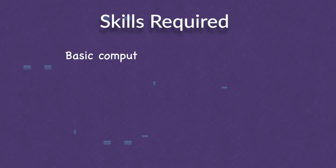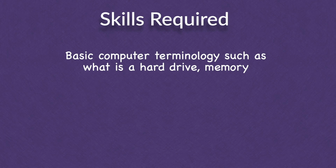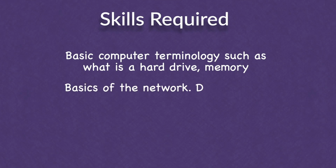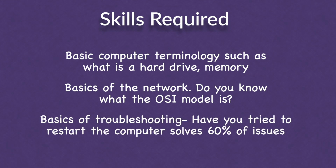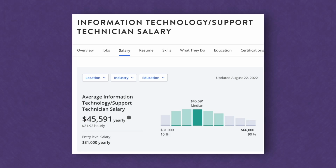Skills you're going to need to become an IT support specialist are basic computer terminology, such as what is a hard drive, memory, basics of the network, do you know what an OSI model is, basics of troubleshooting, have you tried restarting the computer? That question probably resolves around 60% of the issues. The starting salary of an IT support specialist is around $45,000, and you can start a career pretty quickly in IT support.